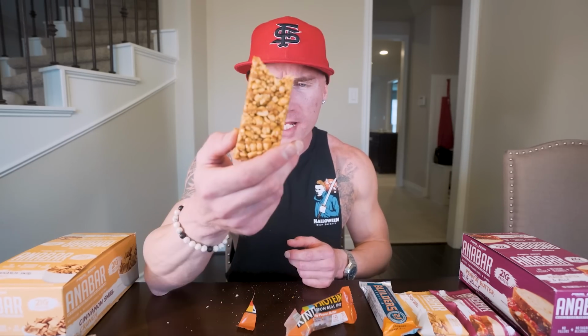Doesn't taste as good as it looks. It's just nuts. I mean, you ever had a peanut? That's what that is, it's just nuts. So we'll move that to the would not buy pile.